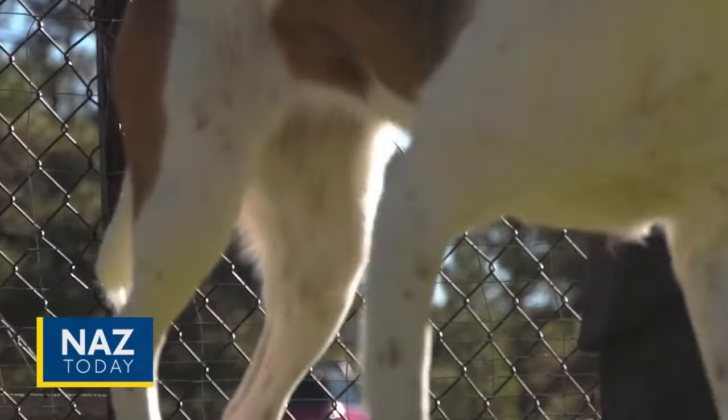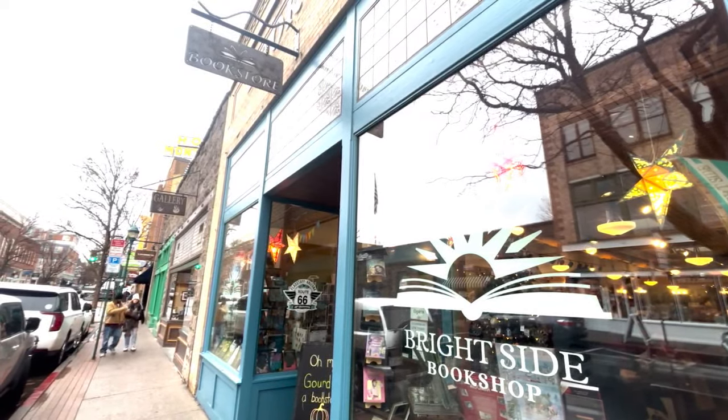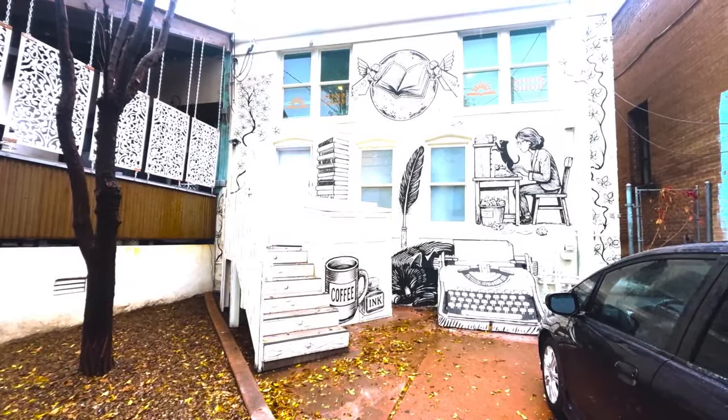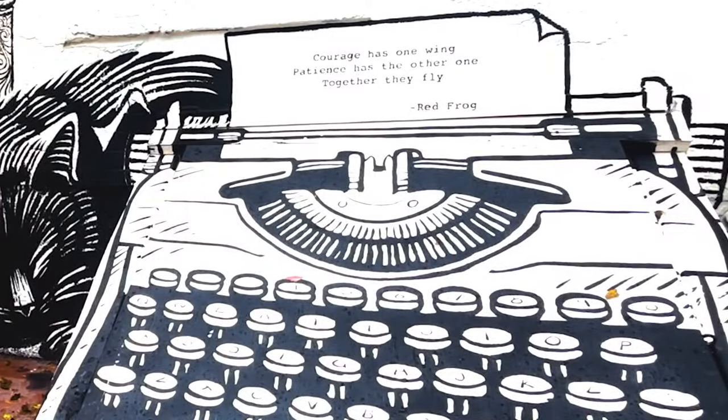Riley Kickbush, NAZ Today. The Bright Side Bookshop downtown unveiled a new mural created by local artist Joel Geist and funded by the Beautification Action Grant. Behind the bookshop, viewers are transported to a seat at a writer's desk. The 3D mural is titled The Writing Process, a process that requires patience, courage, a good feline writing partner, and a lot of caffeine. It serves as a reminder to aspiring authors, don't give up.